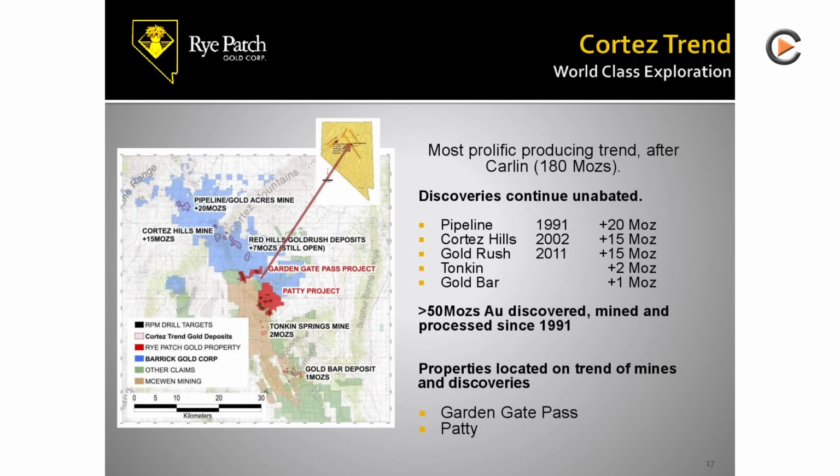And so that's why we like the Cortez area. This is Barrick here. This is McEwen mining here. So we're sandwiched between Barrick and McEwen. And what's really interesting about our two projects, Garden Gate Pass and Paddy, is they're right next to a new major discovery, and that's Gold Rush. Our Garden Gate Pass property is about 3 kilometers south of Gold Rush, and it makes a nice little trend onto our property. The problem with our property is it's covered.